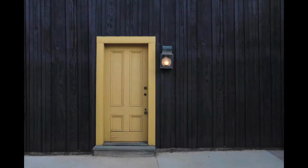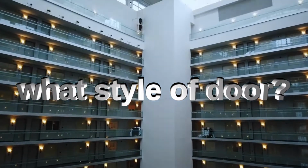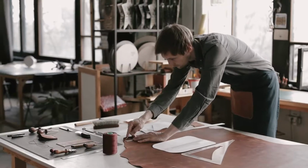So let's start. Before buying a door for your residential homes, there are many factors you should consider. What style of door do you want? Do you want an out-swing or in-swing door? Do you want a pre-hung door or a slab door? Now, once you know the type of door you want, you will need to start measuring.